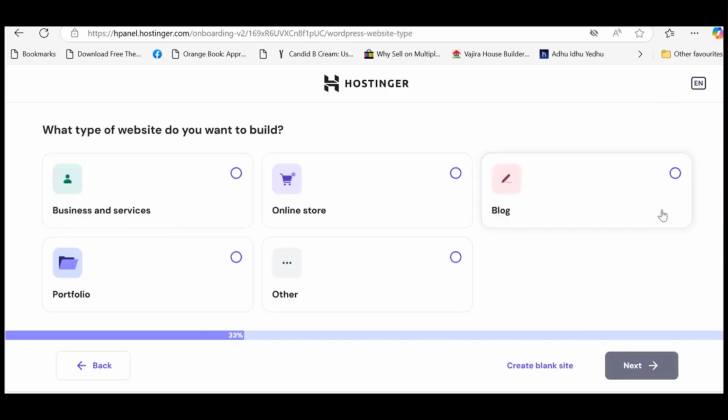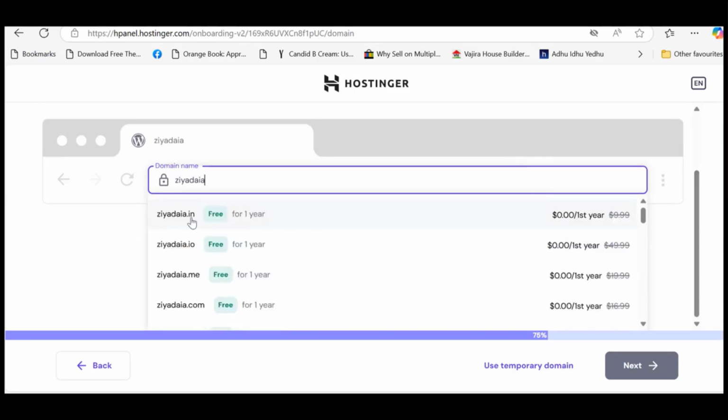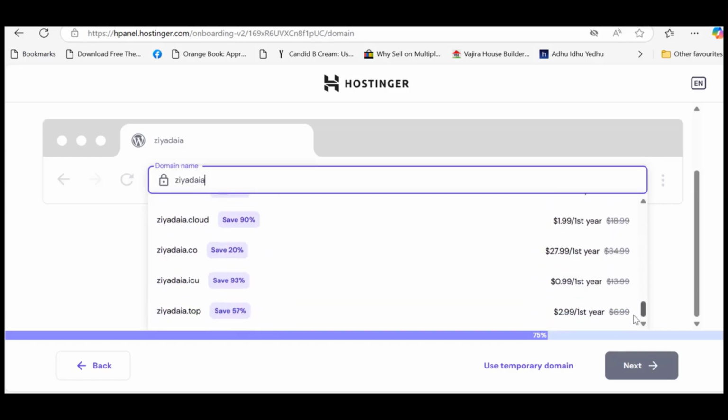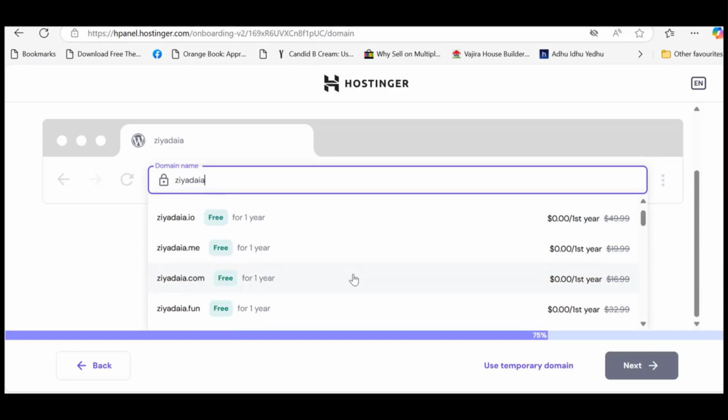Then click next. Here, what type of website do you want to build? So you can give anything here, or else you can click create blank site, whatever choice you want. So I am giving create a blank site. Now it will ask you to obtain your free domain name. So here you can give your preferred free domain name. So I am giving my domain name here. Here it will show the domain extension. You can select whatever extension here. .in, .io, .me, .com. There are several options available. Most of them are free. Some are paid versions. So you can select your preferred one. So I am selecting .com.